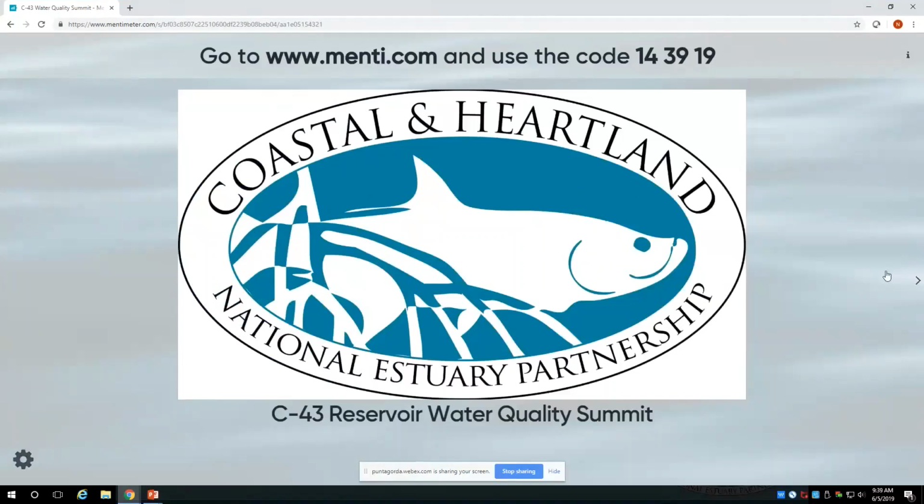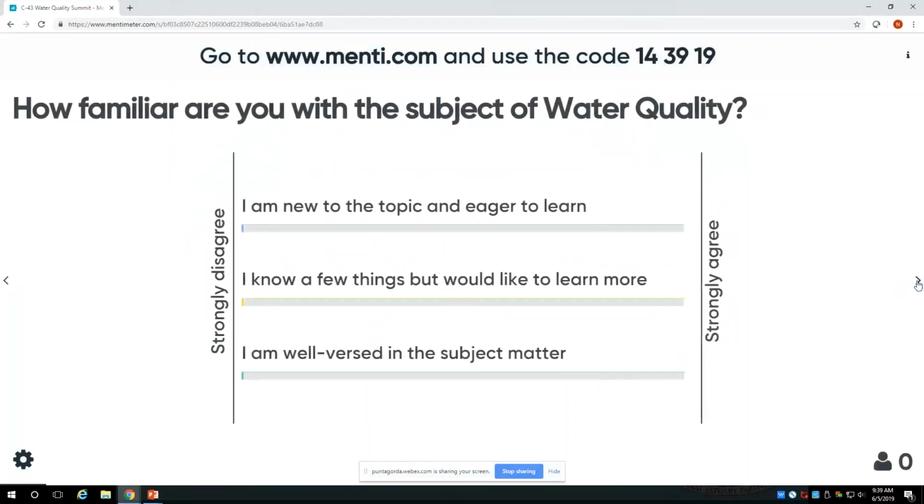Okay, so when you get to Menti, just hold on 1 second. It's again 143919. We're just going to right now fix a glitch in the system. Are we going to do the mute all?